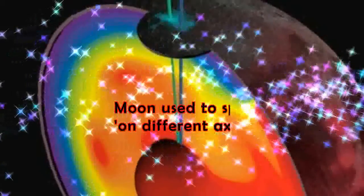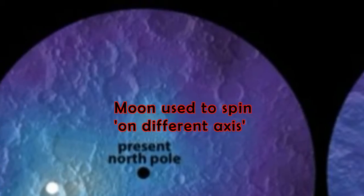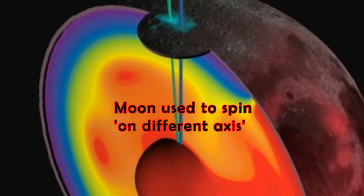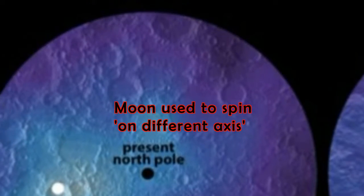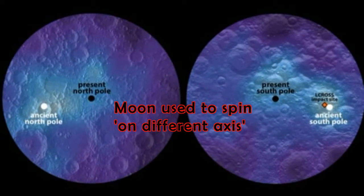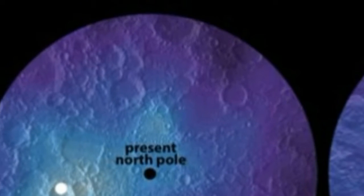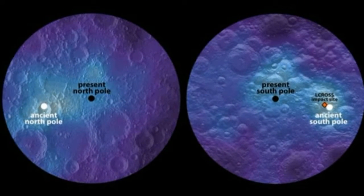The Moon used to spin on a different axis and show a slightly different face to the Earth, a new study suggests. Using data collected by NASA's Lunar Prospector mission in the late 1990s, scientists spotted two hydrogen-rich regions near the Moon's poles, probably indicating the presence of water ice. The icy patches are opposite each other, and the line between them passes through the middle of the Moon, so it appears that this used to be its spin axis.